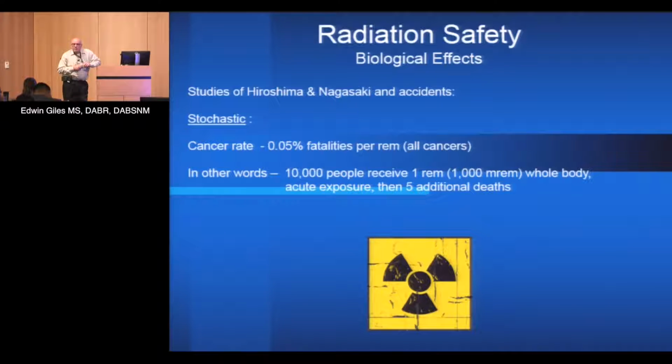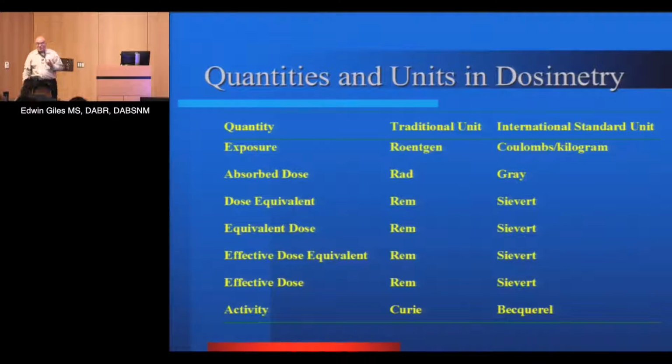We consider other risks, like me driving to the medical center today. The chance of being in a car wreck far exceeds these kinds of numbers. So even though we're going to take precautions, we basically are in a position where the risk is very low.